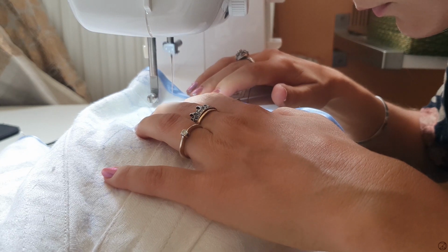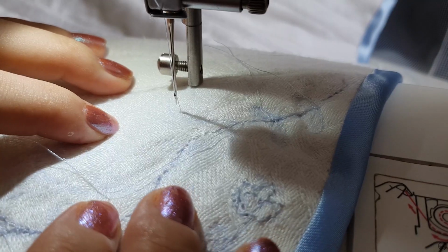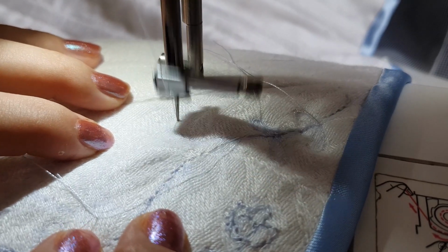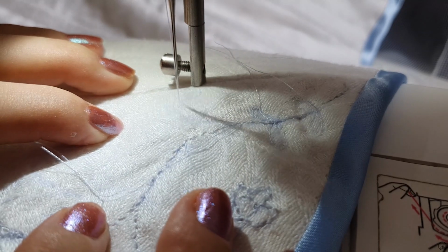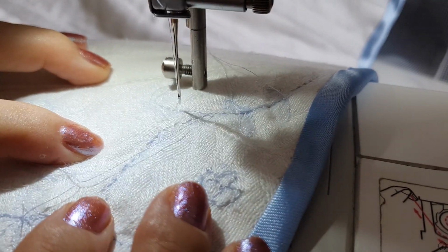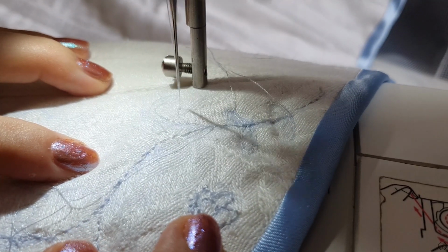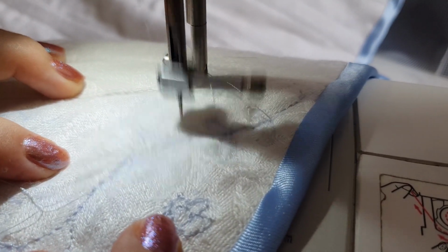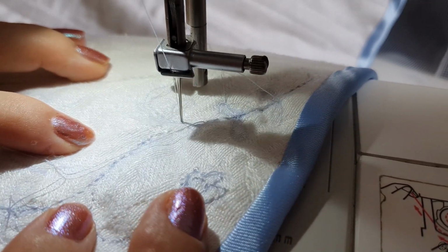Okay, so it's not as hard as it seems actually. You just have to remove the foot of your sewing machine and just move the needle where you want your design to go. It takes a little bit of getting used to, for sure, but you can get the hang of it quite quickly. My only constant worry was that I'm gonna sew my fingers to it, but even that fades after a while.